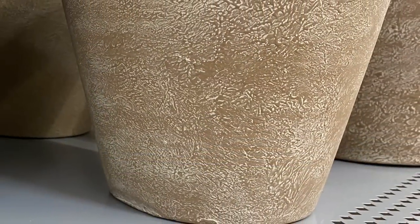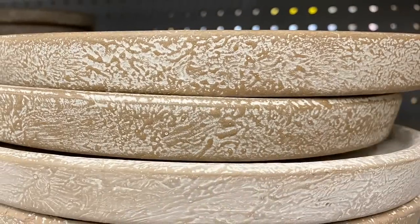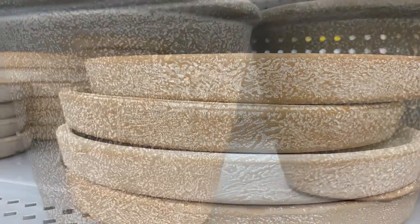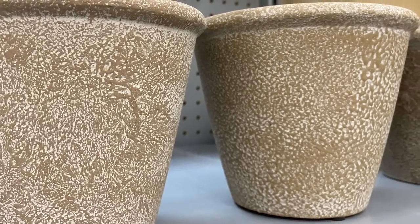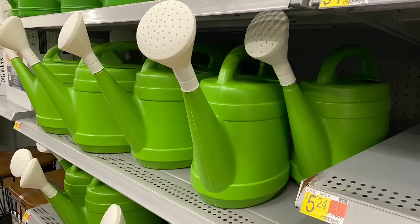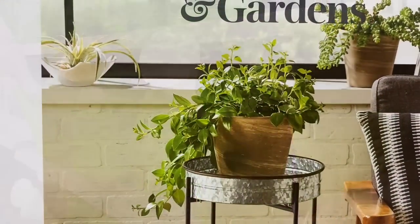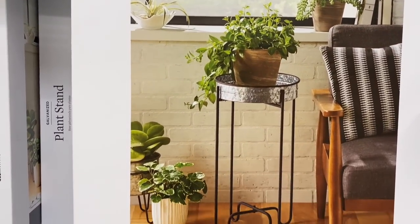These little planters were another favorite find for me. I love their neutral color, and the texture of them really caught my eye. Plus, I think they would be the perfect backdrop for a plastered stencil. I shared a video a while back where I used plaster and a stencil on a canvas, and I absolutely love the outcome, and I think it would work so well on these.